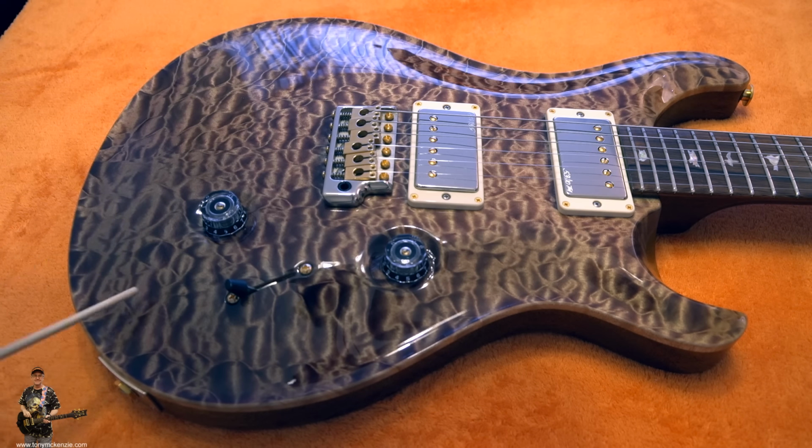This top wood, as you can see, it's extremely well figured. I haven't seen a body any better figured than that in quite a long time. Even some of the ones that I've built myself in the Strat style don't come up to that. It's quilted maple, as you well know, and we'll look at the other woods as we go.